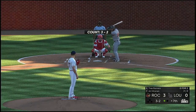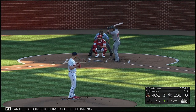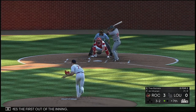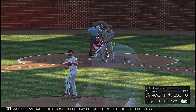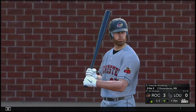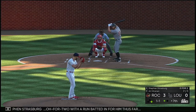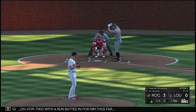Got him swinging on the fastball there. Samuel Infante becomes the first out of the inning. Curveball, but a good job to lay off, and he works out the free pass. So next to hit is Steven Strasburg. 0-for-2 with a run batted in for him thus far.